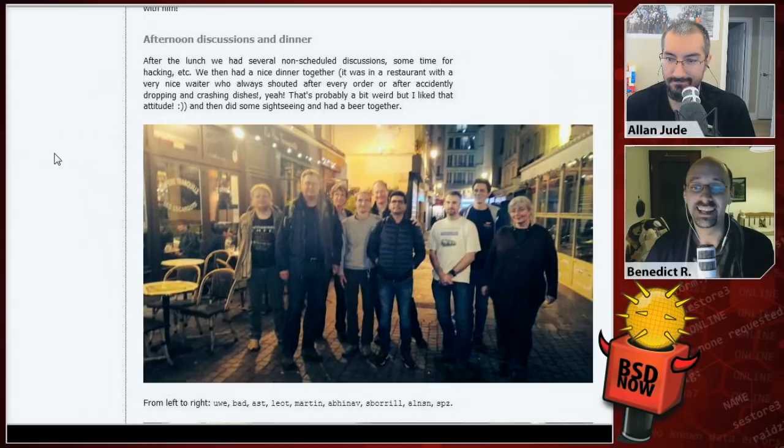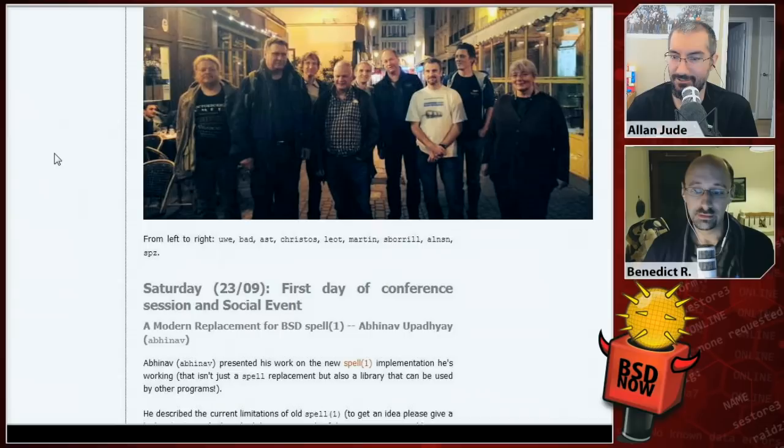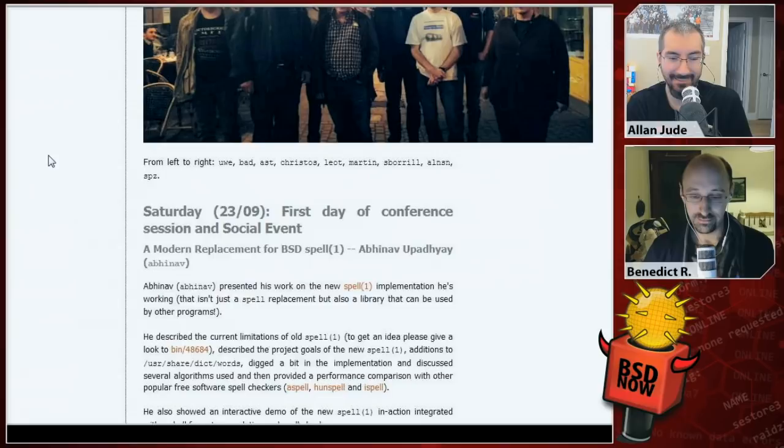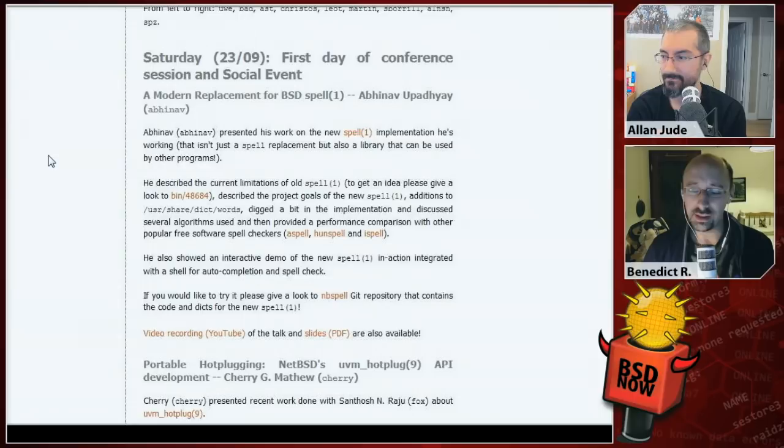Okay, then Saturday, which was the first day of the conference session and social event. So one other thing I will note that I liked that they did was in the pictures labeling who the people were, which helped a lot with recognizing faces and so on. Yeah, for people who haven't seen these before, but want to know who's who. Yeah, this is a bit more difficult, but you could probably get the names for everyone. Although writing it in a way where you could match them up would be difficult. Yeah, without ruining the picture. Just get a series of stickers and put numbers on everybody's forehead, and then you can match it up with an index.